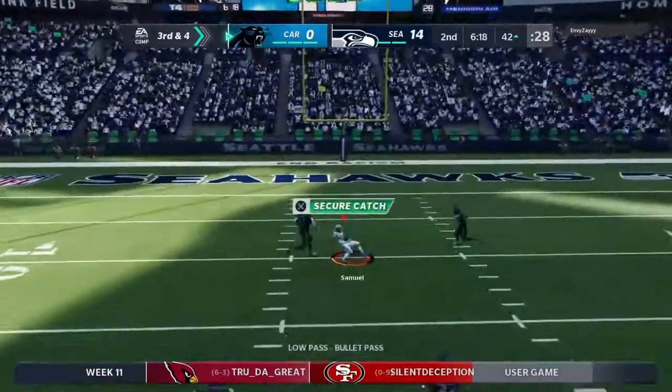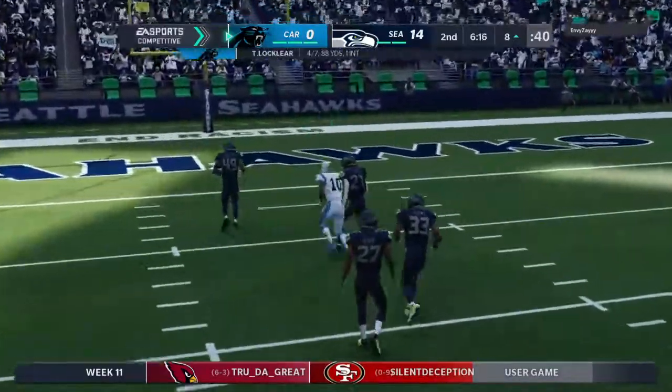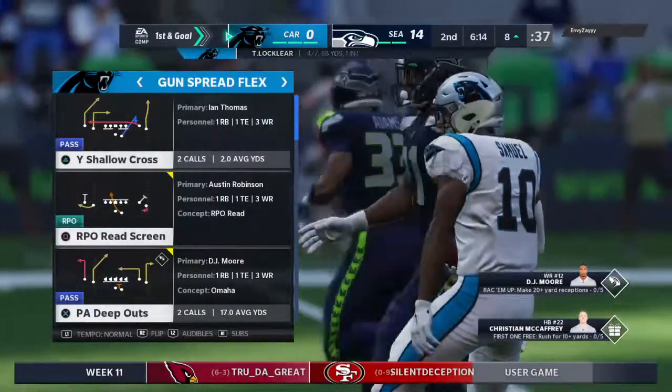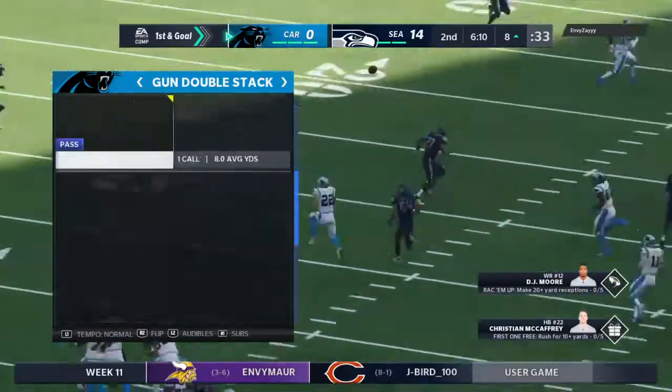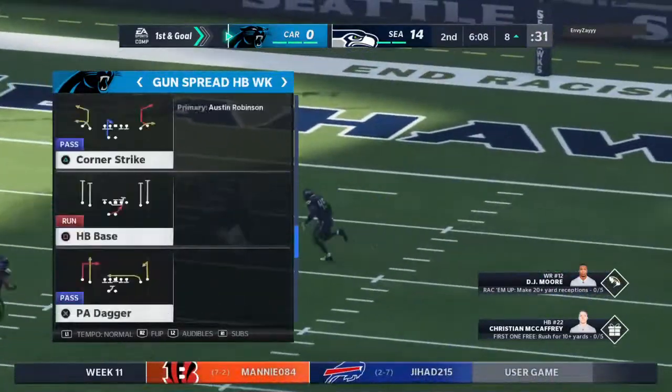Winds up and lets it go. Got a man, it's caught inside the 10. And he's brought down, but not before he reaches the 8-yard line. They're able to convert on third down, and that sets up a 1st and goal.